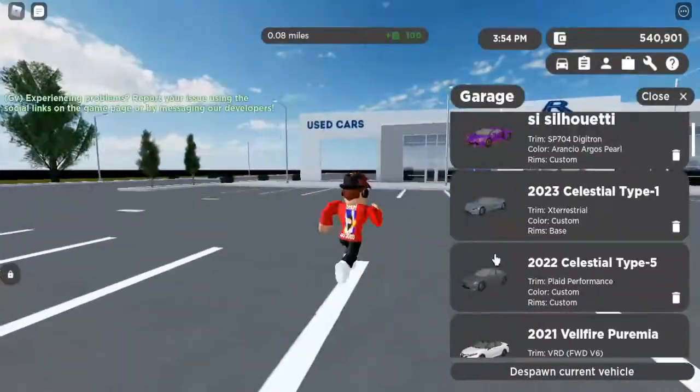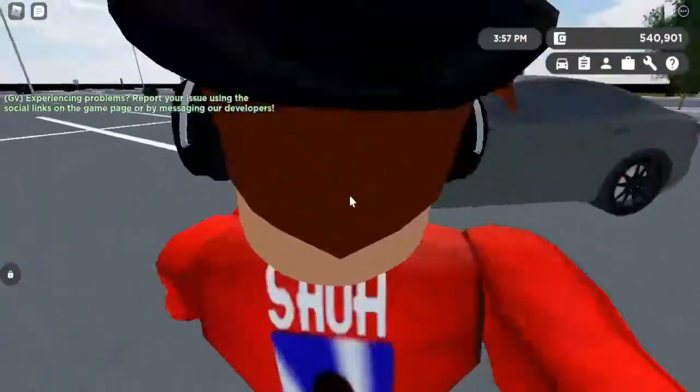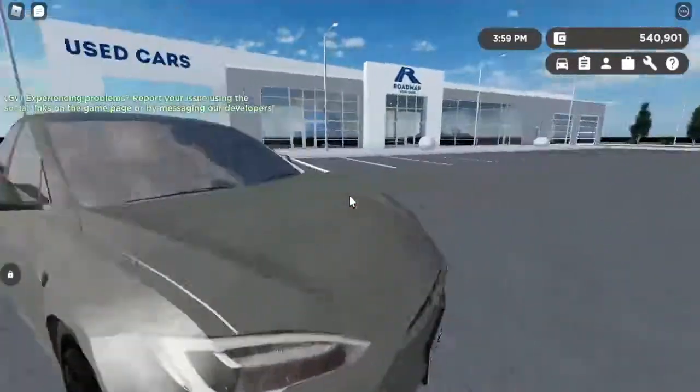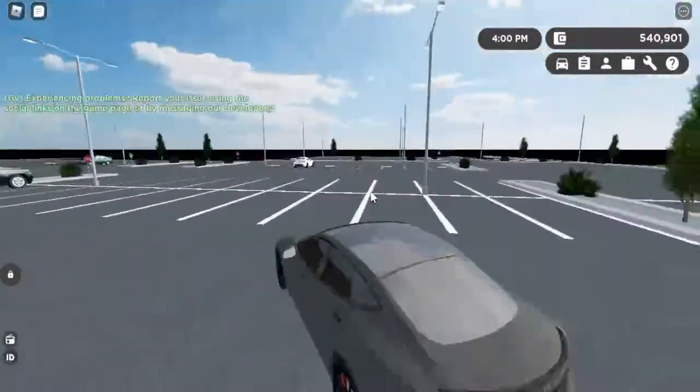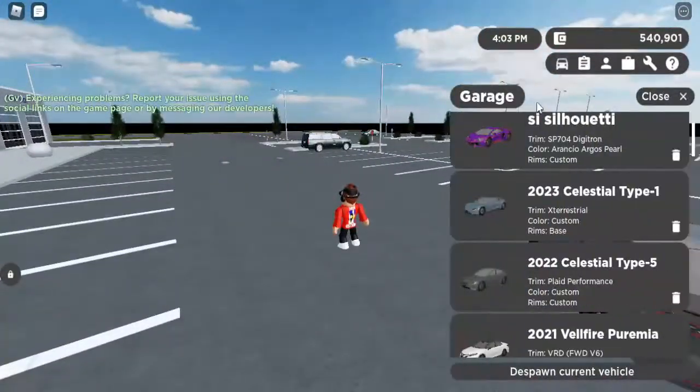But yeah. Next up, we've got the Plaid Performance Tesla Model S. To be honest, everyone really has this car. It's not something special that people don't have. Truthfully, everyone has this car. Nothing special about it. Tops out at 200 miles an hour.